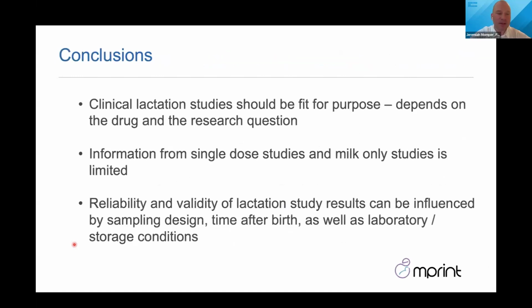So to wrap up, some conclusions across Dr. Chambers and I, our two sections. First will be clinical lactation studies should be fit for purpose, depending on the drug and the research question. Information from single-dose studies and milk-only studies is often quite limited, and so thinking about ways to leverage additional samples, whether they be maternal plasma, infant plasma, et cetera. And lastly, reliability and validity of lactation studies can be influenced by the design, collecting samples at a variety of time points after birth, and then several different considerations for laboratory and storage conditions.